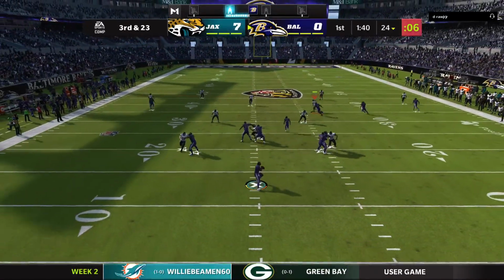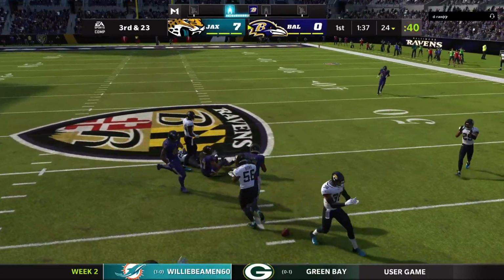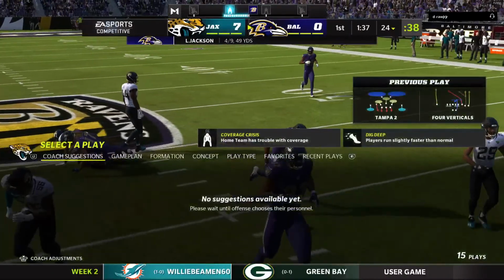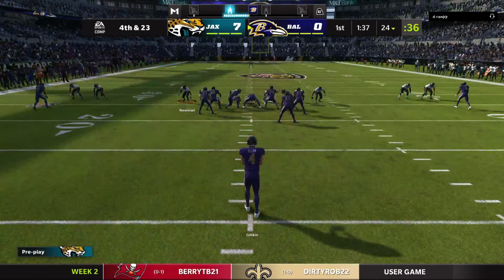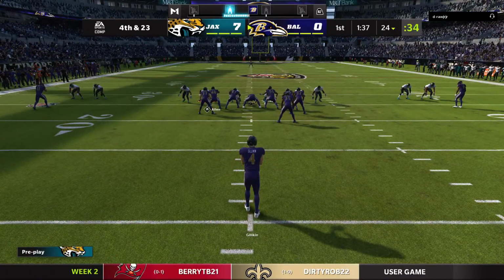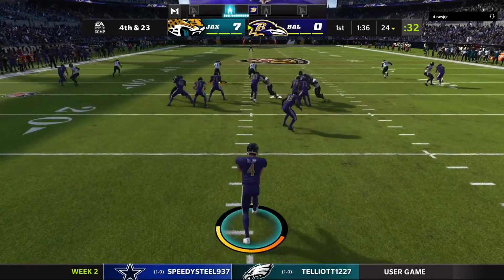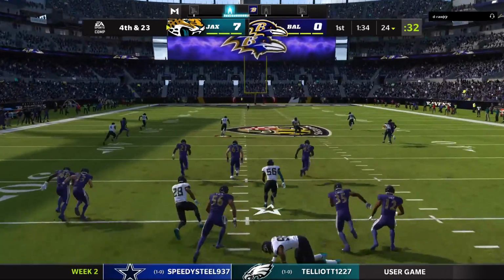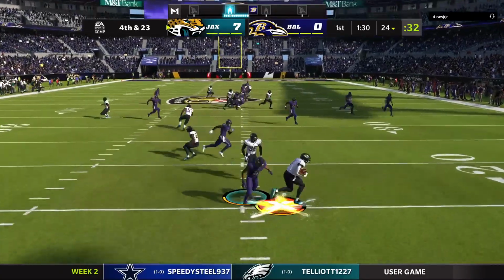Now on 3rd and long, they'll look to throw. And that's going to be incomplete. The contact there enough to jar that ball free, and it brings up 4th down. Blake Gillikin on to punt now on 4th down. He was only asked to punt once in the victory last week as he sends this one away.